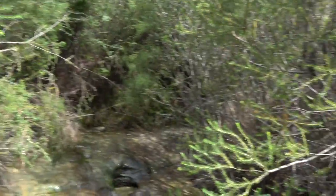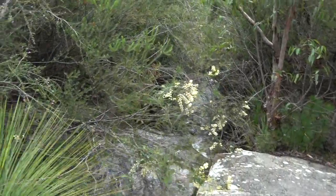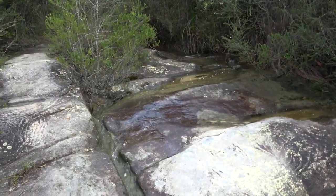We've just had a lot of rain, so the track's a bit wet. Gonna have to cross that without falling over. Blimey. Success, I didn't fall over. Pretty dodgy that though. My shoes got wet. Normally it wouldn't be like this, but a lot of rain, lots of water.